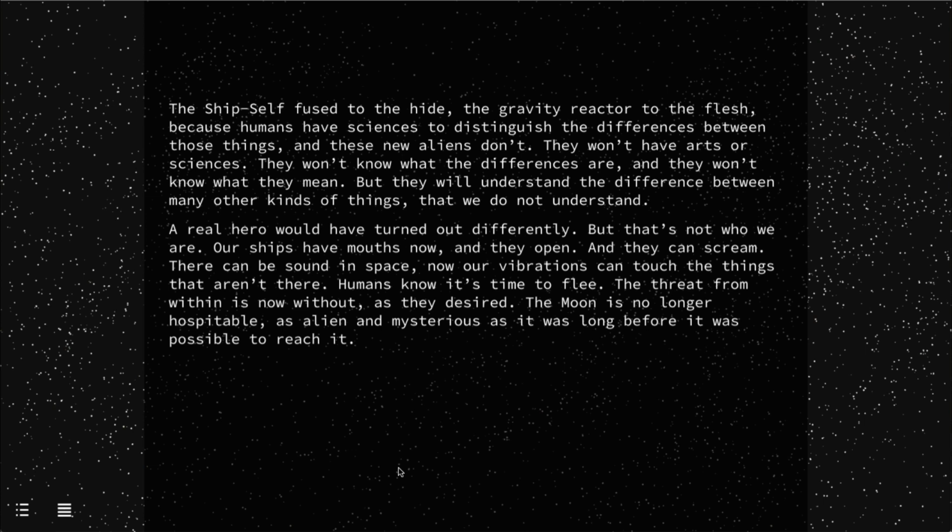Our ships have mouths now, and they open, and they can scream. There can be sound in space. Now our vibrations can touch the things that aren't there. Humans know it's time to flee. The threat from within is now without, as they desired. The moon is no longer hospitable, as alien and mysterious as it was long before it was possible to reach it.